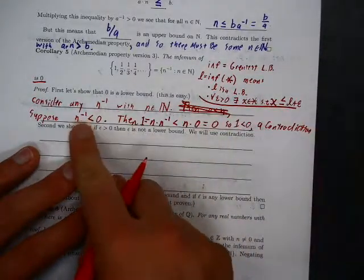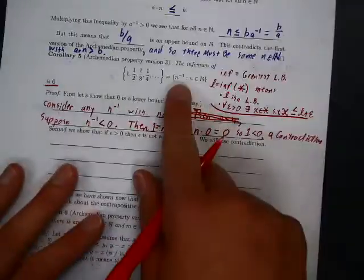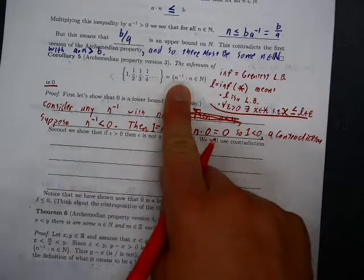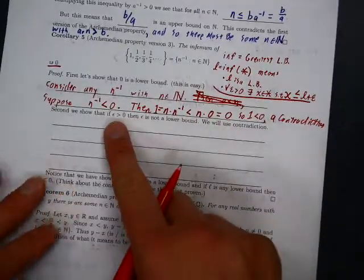So we assumed that n inverse is less than 0 and got a contradiction. So it must be that n inverse is bigger than 0. Everything in the set looks like n inverse. That implies that it's an upper bound.